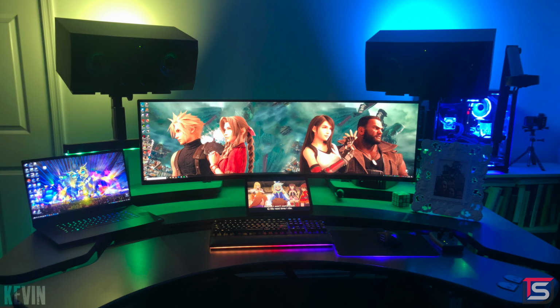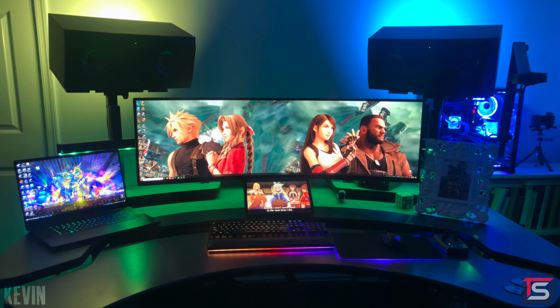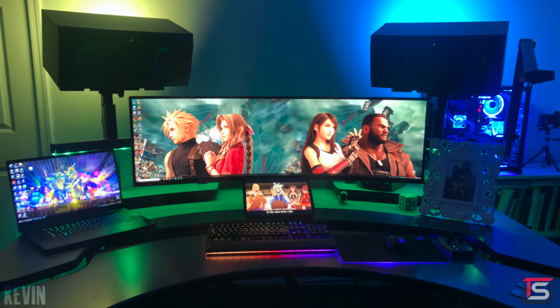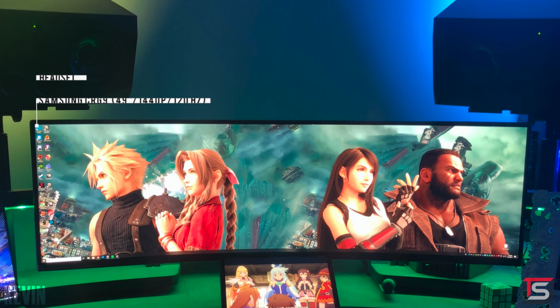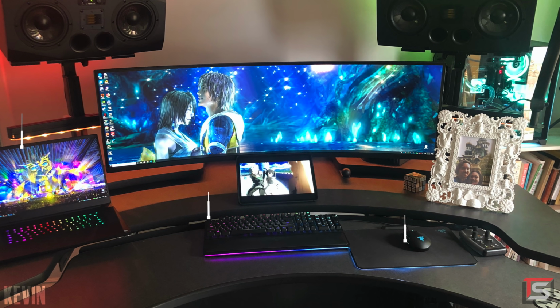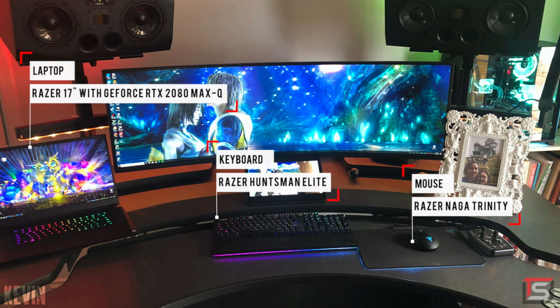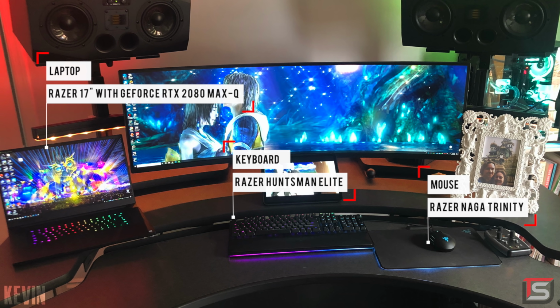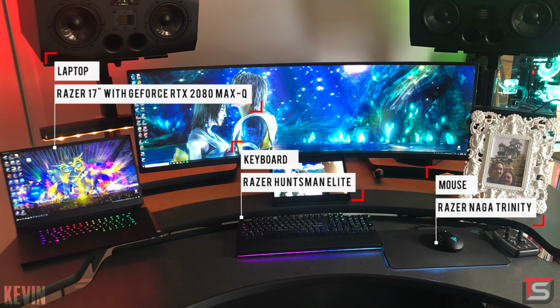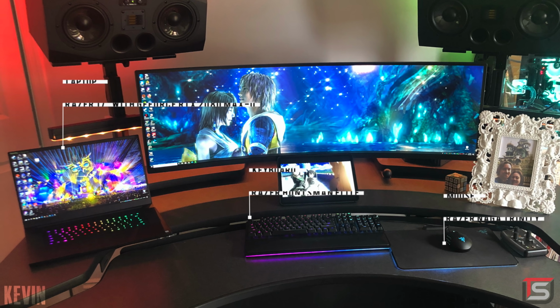So Kevin is currently using the setup to study for his dental admissions test and casual gaming on the side. He's got the Samsung CRG9 ultra-wide monitor mounted against the top portion of the desk, while the other section holds his Razer Huntsman Elite keyboard, Trinity gaming mouse with the Firefly mousepad, and a 2019 17-inch Razer laptop with an RTX 2080 Max Q. Not bad.